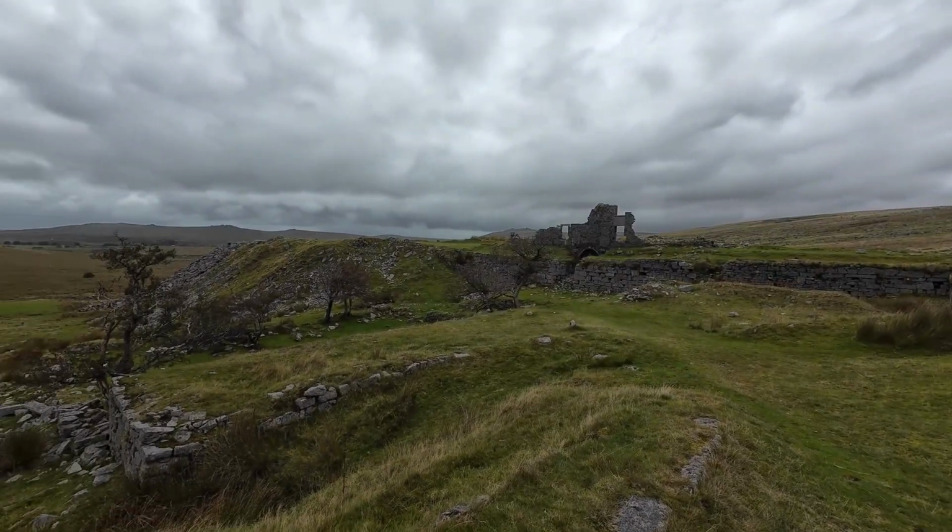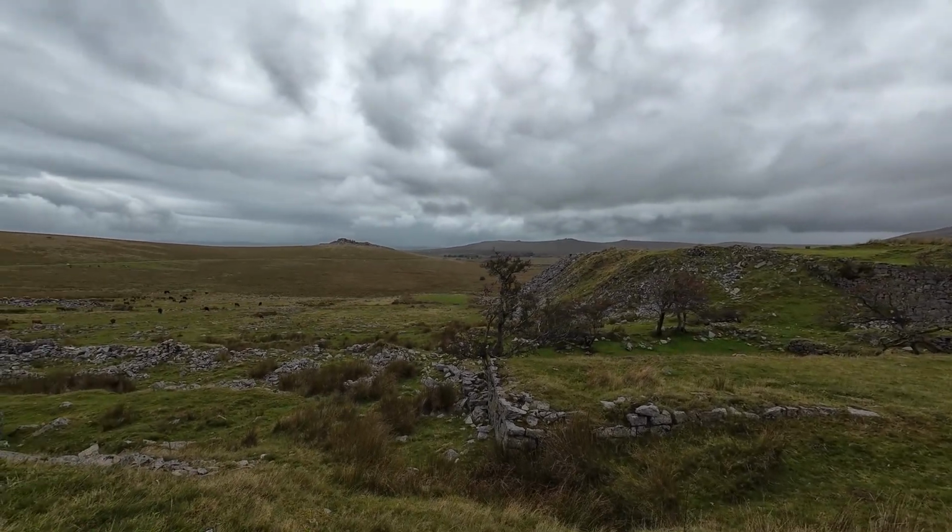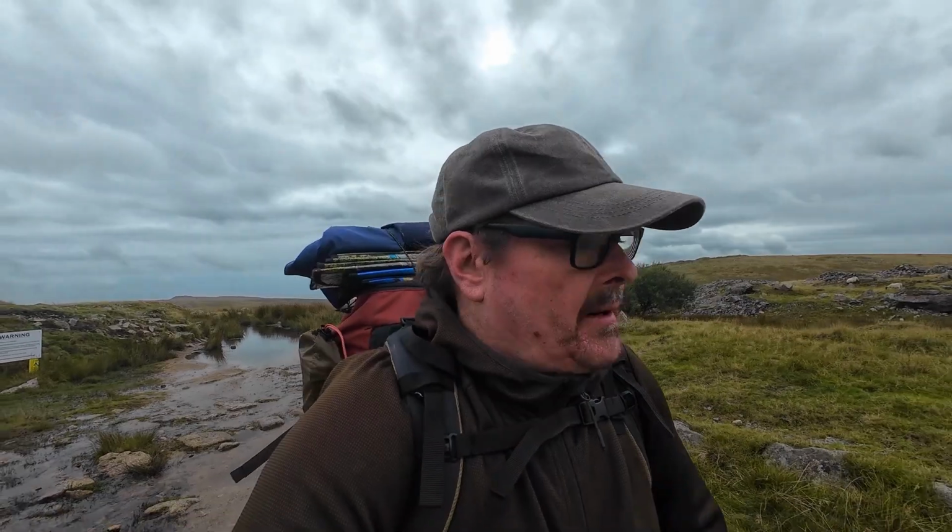So we're just coming up to the old quarry cottages here. It's crossing some water here, and you can see Great Mis on the horizon, but we'll probably go for a little bit of a trip up Kings Tor first. But first of all, we're going to see this quarry.